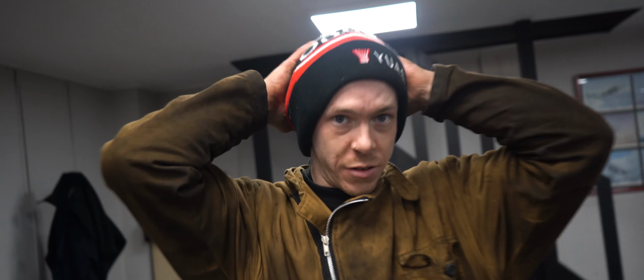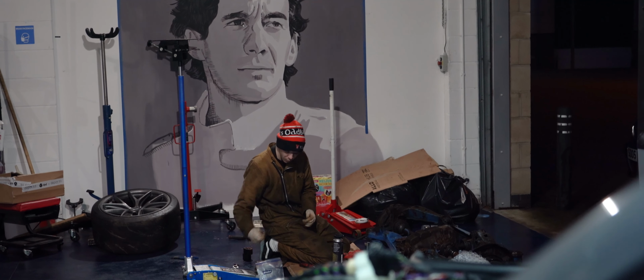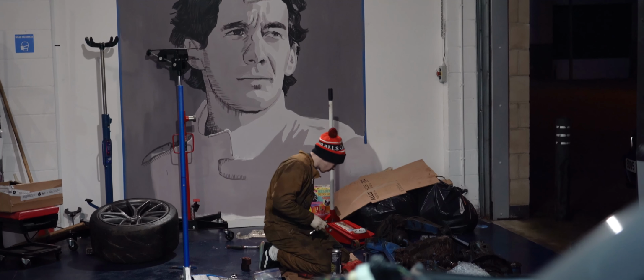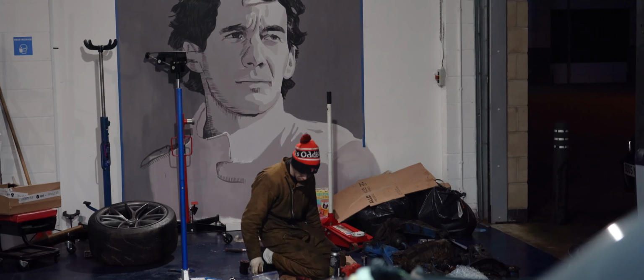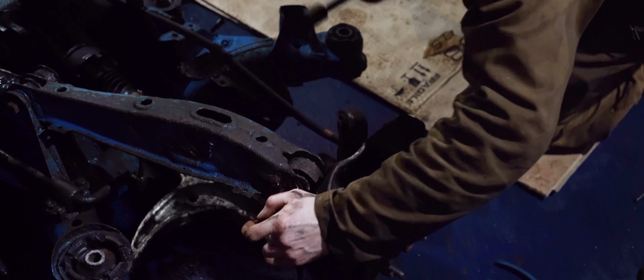Got the subframe out, it's all stripped down, it's all roughly cleaned up. I've got to cut down the paint on the subframe and do a wee bit of welding. I've got adjustable arms in there, so I'm locking off all the factory adjustment. And yeah, I'm going to paint the diff, and get the subframe blasted and powder coated. We're getting there. It was a good first day.